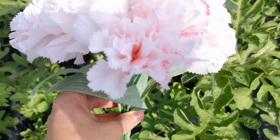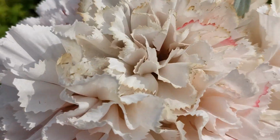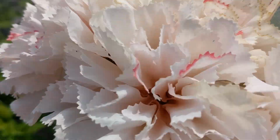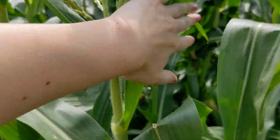That's weird. What the heck? This must have blown in, even though it hasn't really been windy, but who knows how long it's been in there. It's fake though. All right, let's get to the tomatoes.